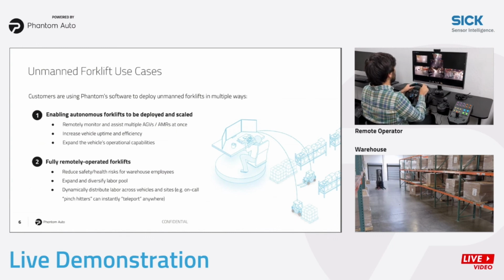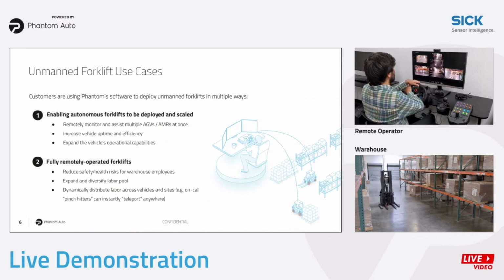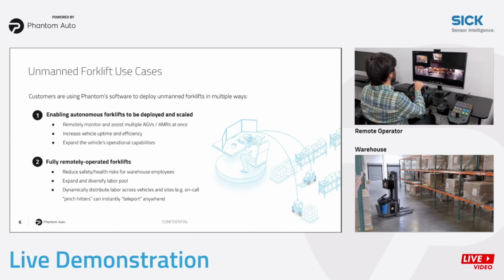And then I guess you could say a 2020 and 2021 driver for some of our customers was obviously the health risk around COVID-19 that is still unfortunately with us. I would say since 2020, all of our customers have been making attempts to drastically reduce the number of humans physically inside their warehouses. So that has been a near-term aim as well.